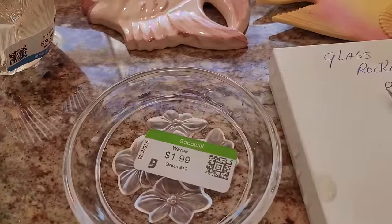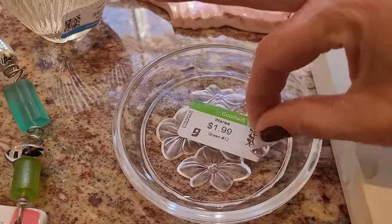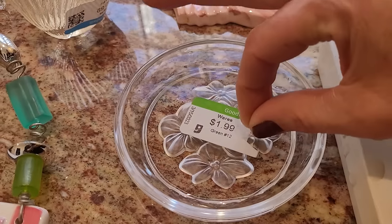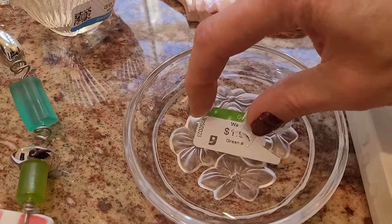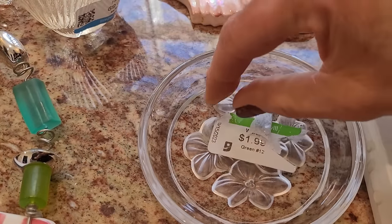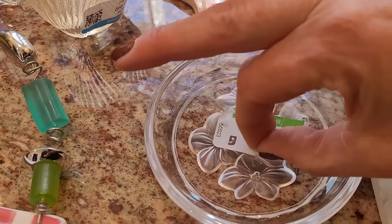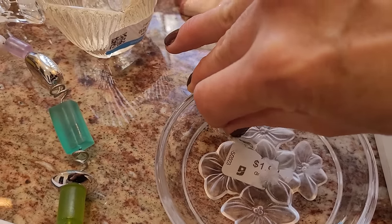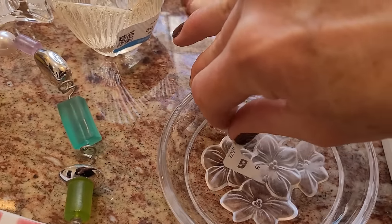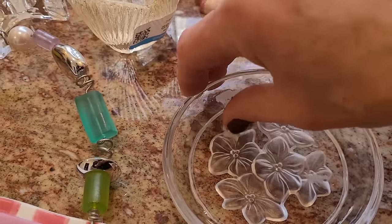Let's see if our label has come off this piece so that I can show you it. These Goodwill stickers are incredibly sticky these days. They're doing a good job. I've been told that they were having issues with folks peeling stickers and repricing things. There we go.